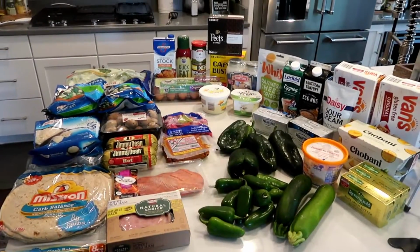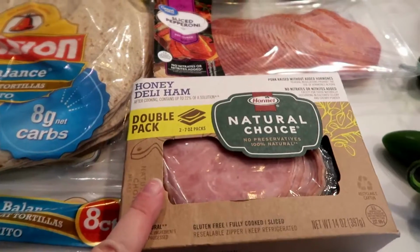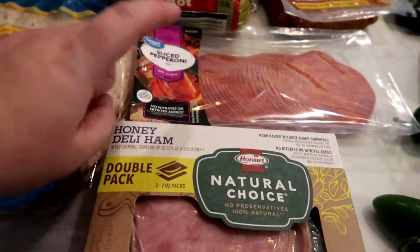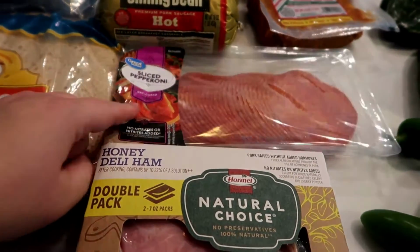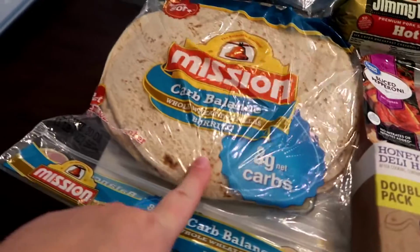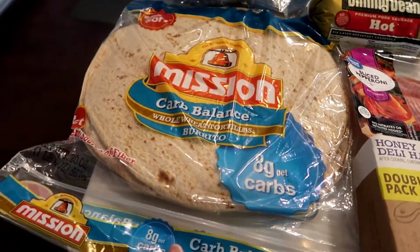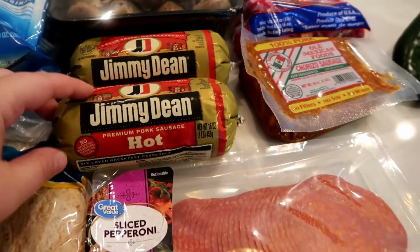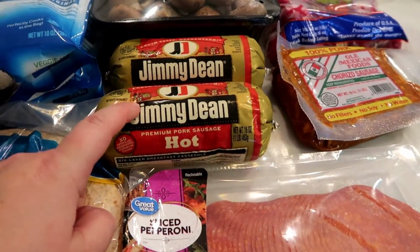This is the Walmart haul for the week. Let's talk about it. All right, double pack of honey ham. The kids really like this one. Then this is sliced salami. I'm doing kind of like Italian roll-ups for them this week. Some Mission Carb Balance wraps for their lunches. Sausage for jalapeno poppers.